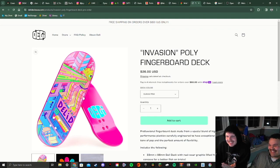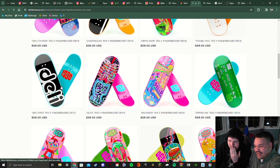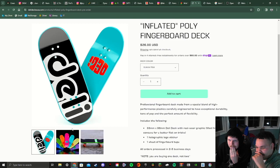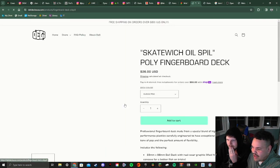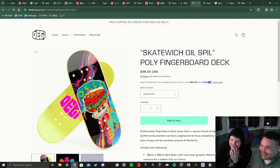Bro, what are we doing? What is this? That's bad. This is just abysmal. I don't mind this one. That one's alright. That one's okay. I think it's a little too simple. But also, what else is there? These are all just bad. Just make it a sandwich. Do I need this oil spill design? I don't need any of that. And look, there's people on top of the sandwich. I don't know. That's cool.